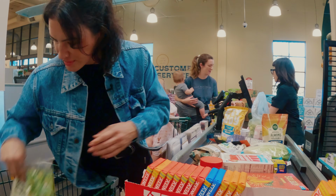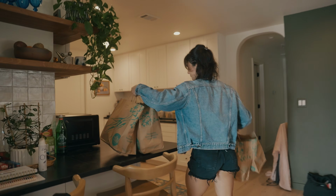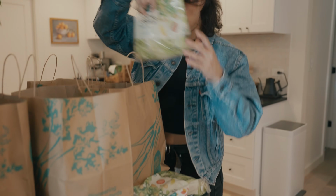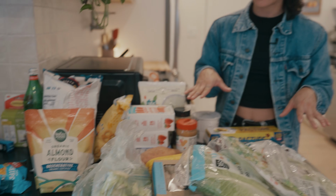Hi, how are you? All right, guys, this is everything I got. I'm gonna run you through, because I feel like having an outline of what you want to get when you go to the grocery store, even if you're not going for particular recipes, can be really helpful in staying on track with your nutrition.